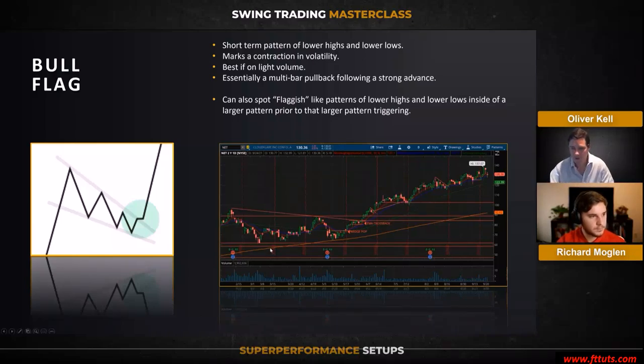So right here on Cloudflare, this is a big base, right, on the weekly, or this is the daily, sorry, but you'll be able to see this closer on the weekly. And you can see this is the 200 SMA, the 50 SMA is kind of running right through this base. So we're not extended. We've had a lot of time to base out and build power. So that's really what the base builds, it builds power for an extended move. And then that is what we have here.